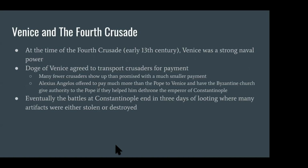And so the specific crusade that I'm talking about is the Fourth Crusade. And Venice played a really big role in this crusade. And honestly, their history was shaped quite distinctly by what happened in this. At the time of the Fourth Crusade, which was the early 13th century, Venice was becoming a very strong naval power. Being on the ocean, being on the water, they had a lot of access to ships and just had a lot of naval force.